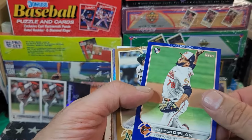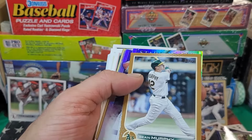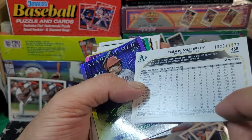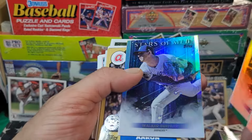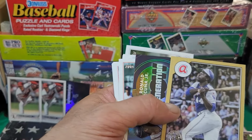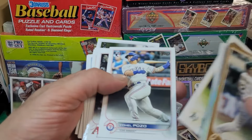All right, now we got ourselves a little special stack in the middle. Who we got here? We got a rookie blue card. I don't know who you are, and you don't have a number, but you're still going to go in the rookie stack. And we got ourselves another numbered card here. Sean Murray from 2022. That's pretty cool. JT Realmuto. Jack Flaherty. Salvador Perez. Walker Buehler. And another Hank Aaron. Well, now, isn't that cool? That's special. And an Acuna generation now. Very nice.